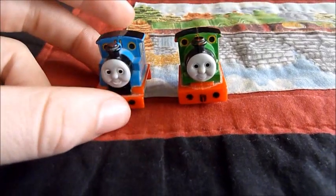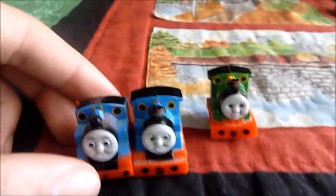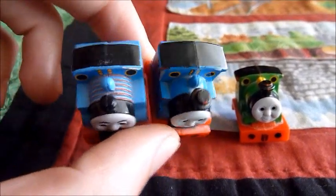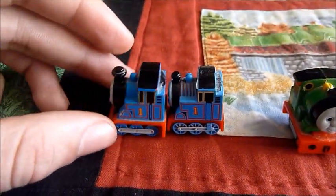Now, what are they? Well, if we take a quick look at the Gacha Thomas, we can see that there's actually quite a few similarities. The shape of the funnel, the decals, the domes, the coal, and the printing on the side, and the wheel design is our telltale sign that these two might possibly be related.